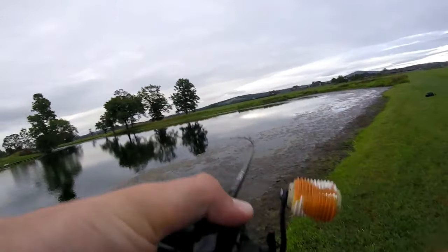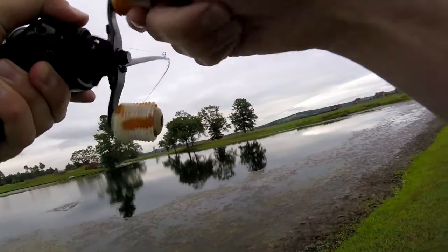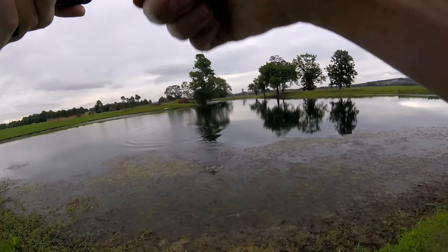We got a fish. We got one. Oh yeah, that's a good one. Okay, we're bringing him up. Yep, that's a 3-pounder.